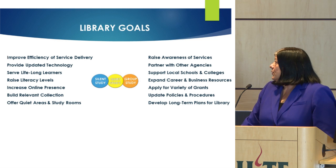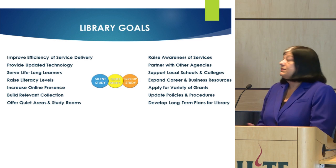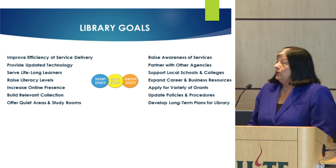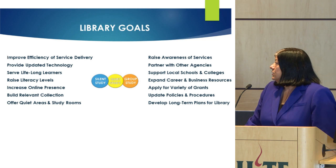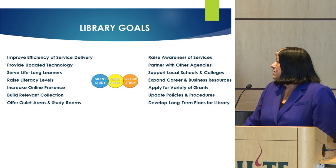We discussed raising awareness of the services. We would like to partner more with other agencies. And of course, we support local schools and expand our career and business resources. One of those ways would be through Reference USA. We continue to apply for grants and update our policies and procedures. Our long-term policy for the library is through 2017, so we will begin working on that.